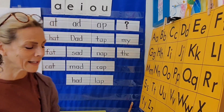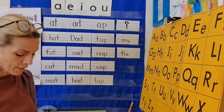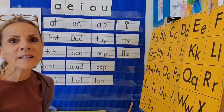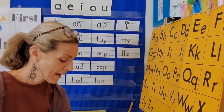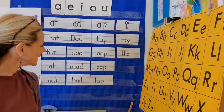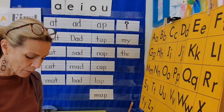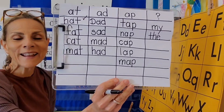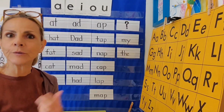Our minds are amazing. And we had Matt, and it goes in the at column. I love this activity because it definitely challenges me in lots of ways. And then our final word was map. And that goes in the app family. So I'm going to put it with its rhyming group. And there's our spelling, reading, rhyming practice.